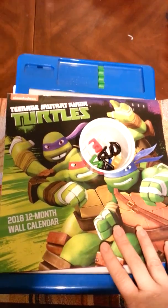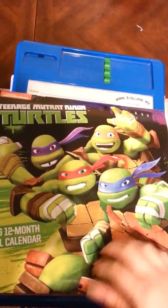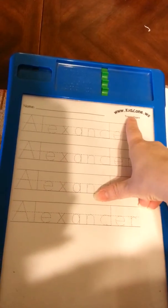So this is his morning thing that he does. So he does his calendar. He'll just put his sticker on whatever day it is. I've added this on his dry erase. He's just going to be doing his name. And I got this from Kids Zone.